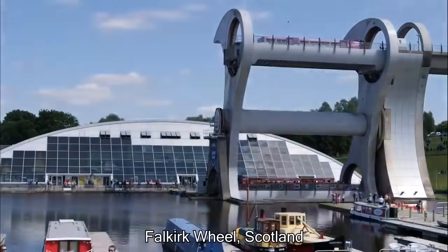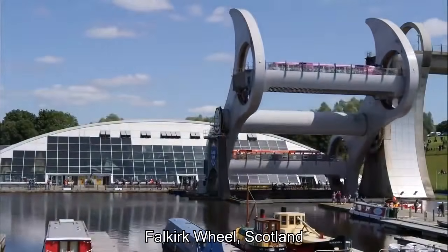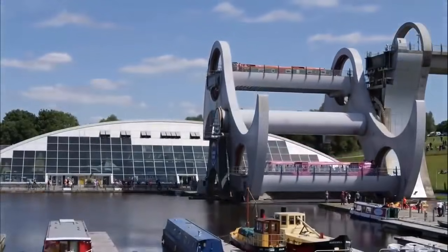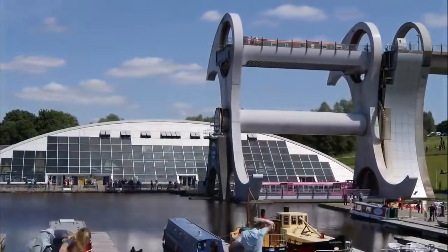This is the Falkirk Wheel, located in Scotland, and is currently the only rotating boat lift in the world. The wheel was created to help connect the canal to a different waterway, making transportation much easier.